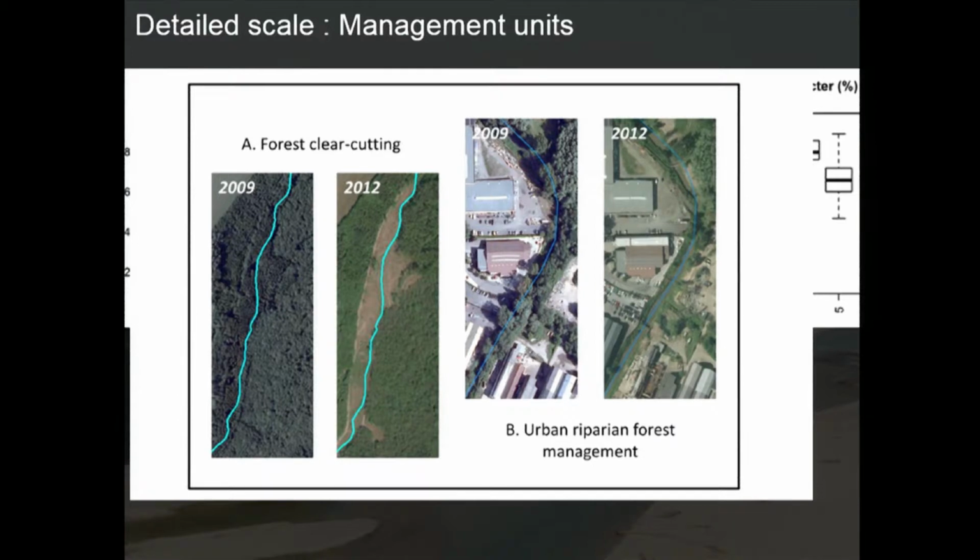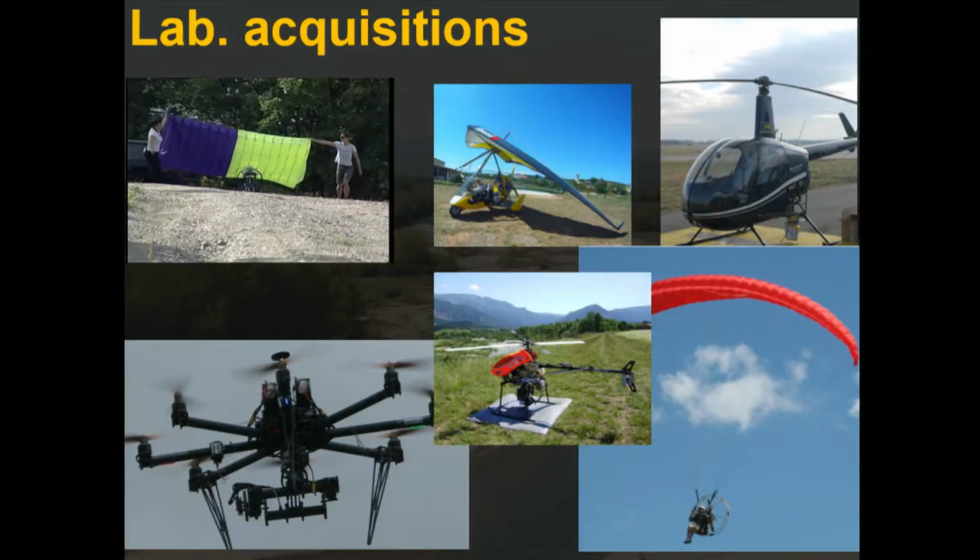You see, because we can also explore this temporally. We now have LiDAR not just one time, but two times, sometimes three times. And here we can monitor automatically what's going on in terms of forest clear cutting, or also in terms of urban riparian forest. You see you have a nice one here in 2009, and in 2012 it has completely disappeared. So it was just an illustration for the debate, for the discussion.